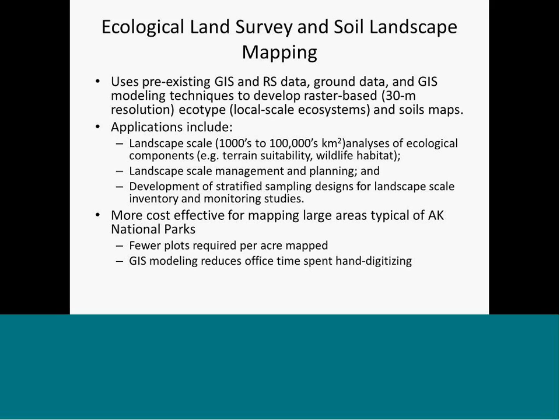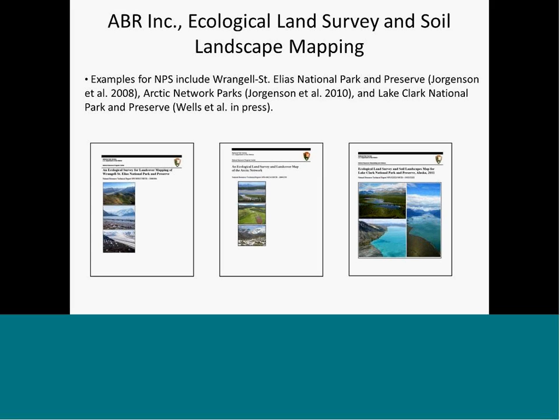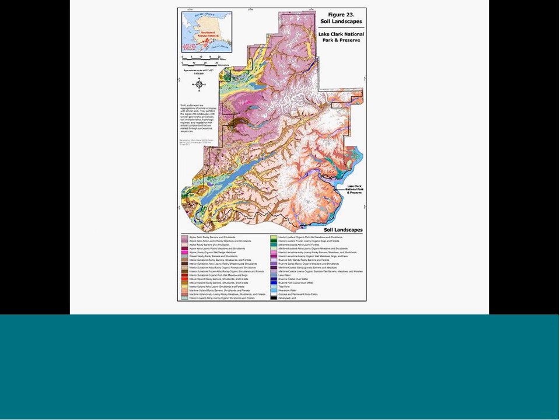And for larger areas of Alaska, it's more cost effective. Fewer plots per acre are required for the mapping, and GIS modeling reduces office time spent hand digitizing. Examples include Wrangell-St. Elias, the network parks, and the Lake Clark National Park and Preserve ELS and soil landscape mapping reports. As you can see here, the cover of all three of those that ABR has prepared. Here's an example of the map, and I'll get into more detail about these later.